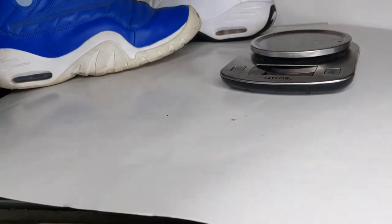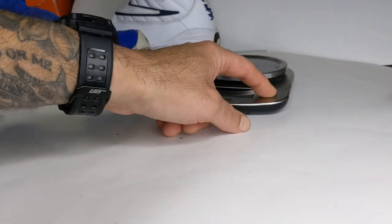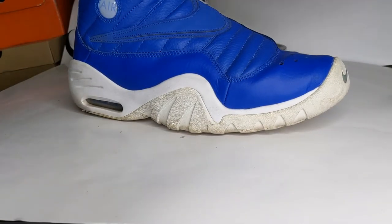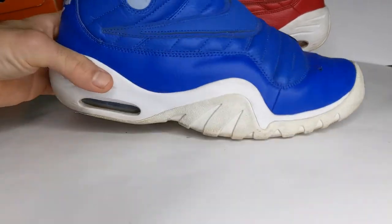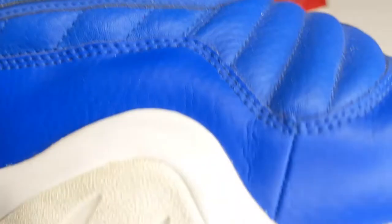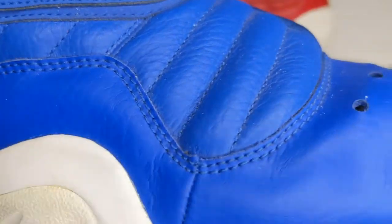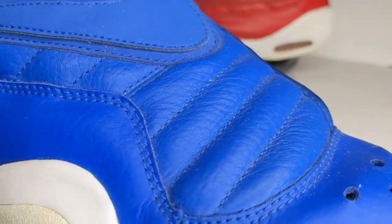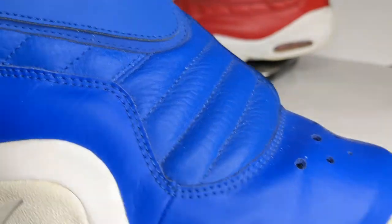Pretty heavy shoes, guys. But what you're getting is durability here. So we'll go through the first colorway. Will be blue. And we got the red, university red, and the white navy. Guys, a lot of the design elements that I like. The air bubble there, kind of like the cat's eye in the Jordan 13. Like that stitched in swoosh there, guys. That nice kind of tumbled leather look there, covering your front.